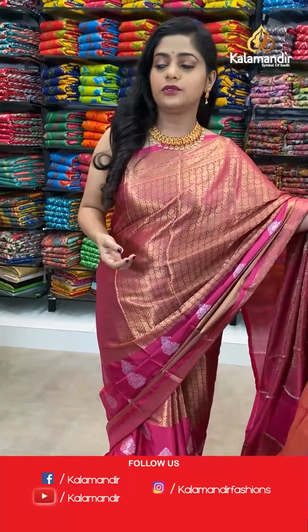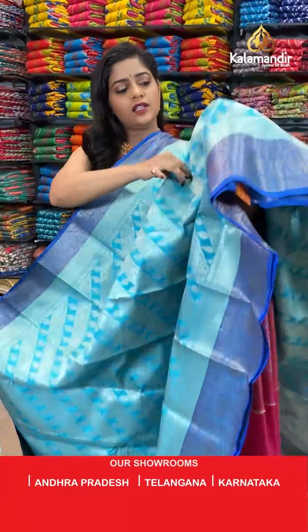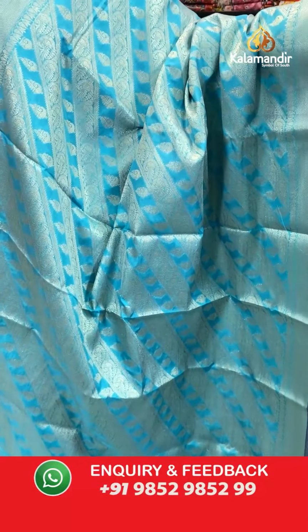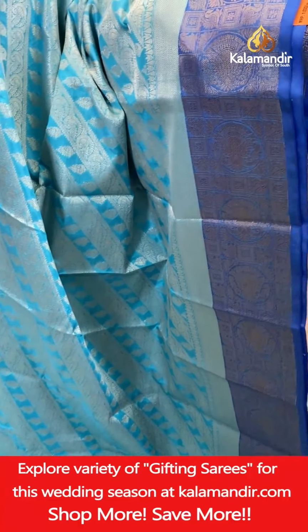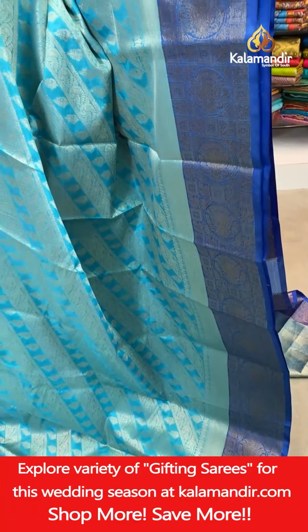Moving ahead to the next saree here, we have blue and blue combination coming up. So on the body we have this beautiful diagonal lines done in gold zari weaving. Very lighter threads are used of gold. Border dark blue in color, that is royal blue, with peacock design, peacock weaving.